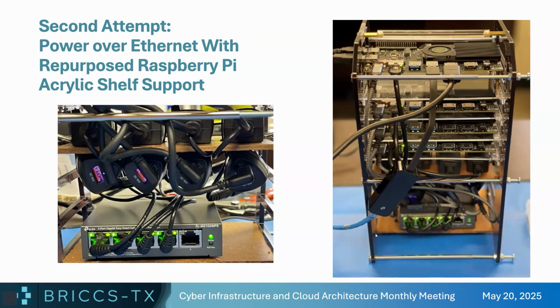So the same thing as before, instead of brass standoffs, I've just got this little acrylic rack set of shelves. And then you see on the left a little close-up view of, we actually couldn't find any power over Ethernet to the 12 volt USB-C power delivery, very specific power connector that these things had. It had to be 12 volt PD, and that's what those power supplies were in the previous drawing. I didn't want to use them, I wanted to use power Ethernet.